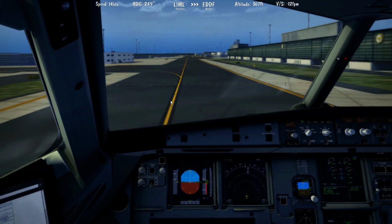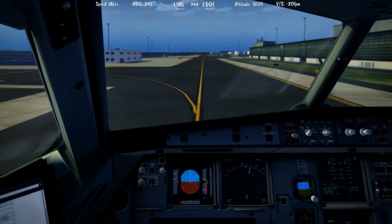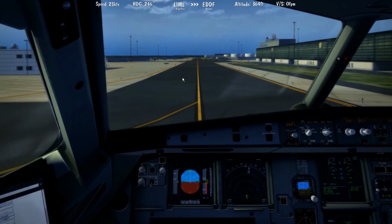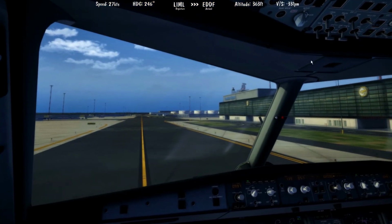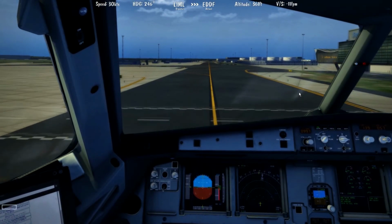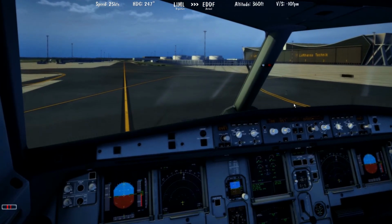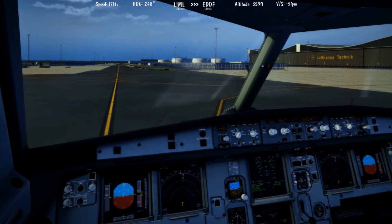And welcome back. Right, we're straight down here, right on November 7. And right again, still on November 7. And right onto Alpha 30. Strobe lights can go off. Add a thrust. Right over here on November 7.